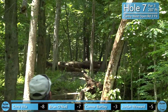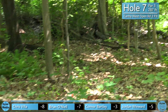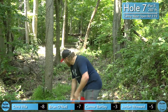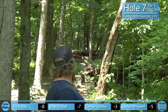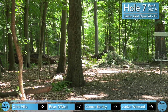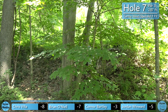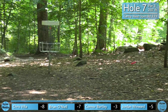Brian looking a little better, needs to stable up. Looks like he caught the wrong side of the tree but skipped forward, so he might be almost pin high, but outside of the circle to the right. And Connor's been pulling his drives the last few holes, but that one looked like it worked out. Got through some of the leaves, and he will probably have a putt for his birdie.